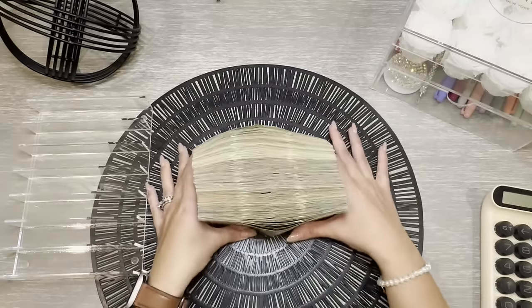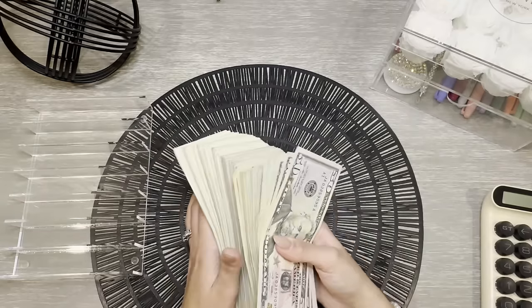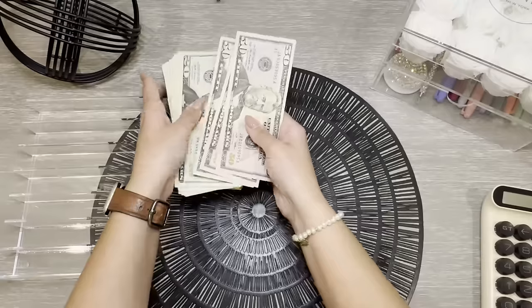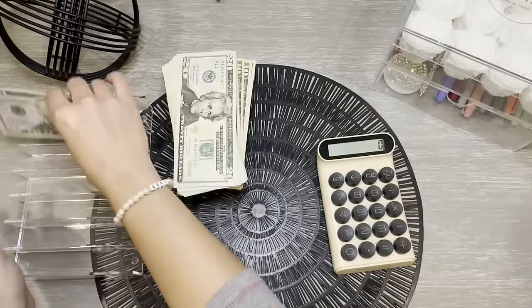Look at that final bill condensing, you guys. So we're gonna do it with our calculator and slowly. So let's start with 50s. So we have 5150, so 150.